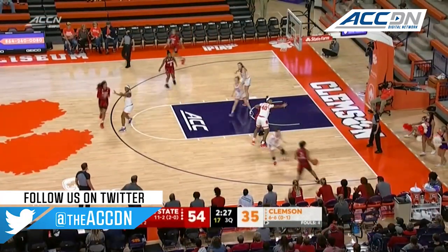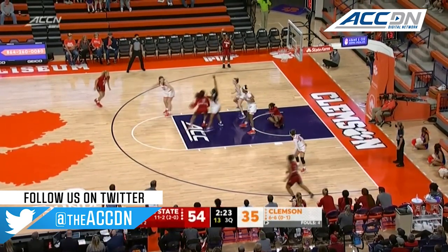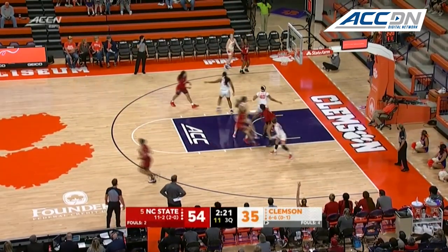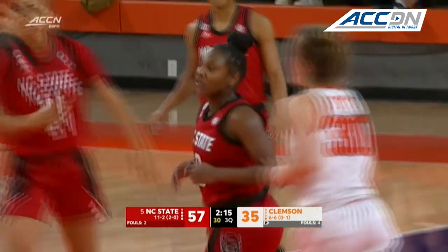Now, this was back in the old Littlejohn where the Tiger Paw was about half the size of this one. Amy made two from the Tiger Paw. Debbie Ryan was just shaking her head. Whoa. Long three, though, by Diamond Johnson to answer at the other end.